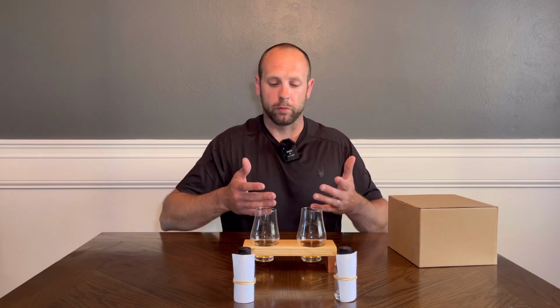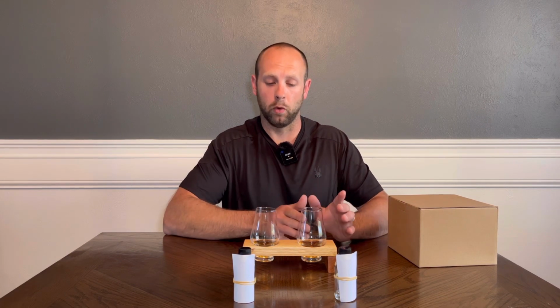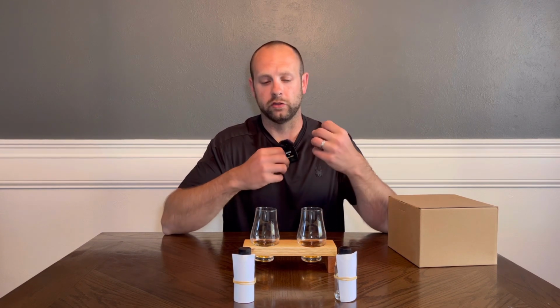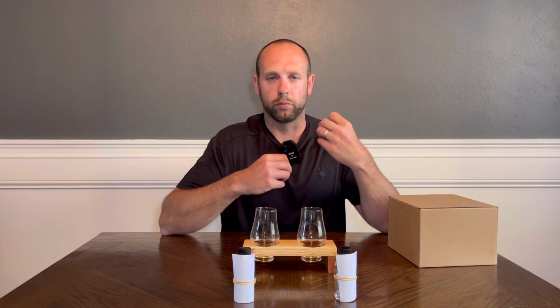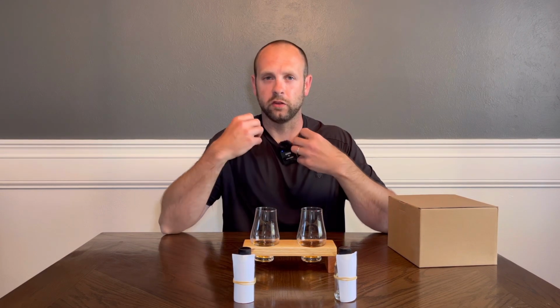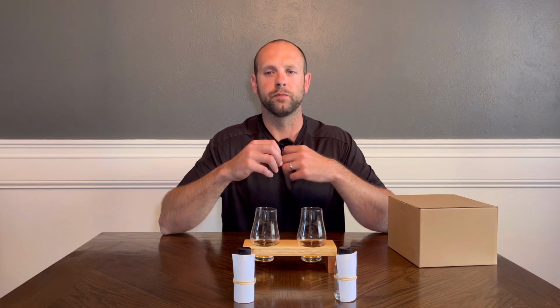For me and my flavor profile, these are both very nice. I enjoy this one more, a little more complex, a little darker sweetness to it, more of that sweet strawberry, brown sugar, oakiness that I really enjoy out of glass B here. Glass A is a little too young, a little too grain forward for me.